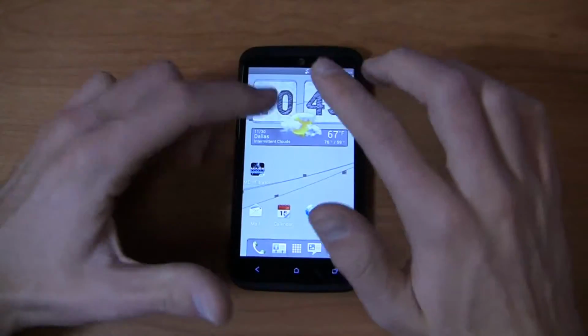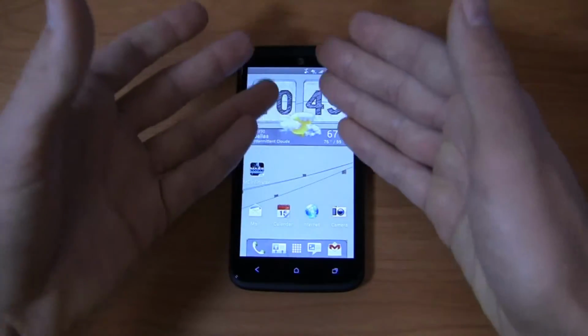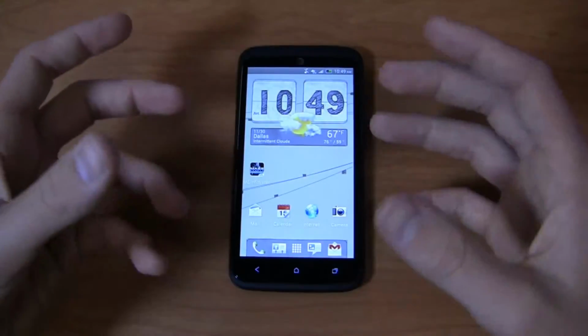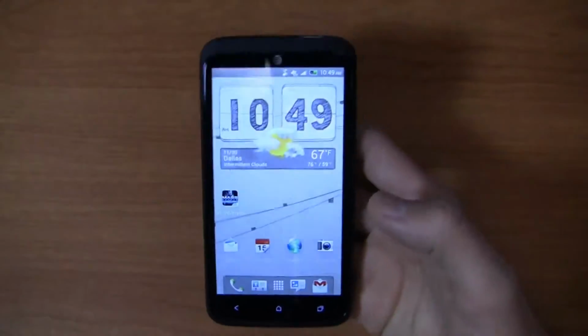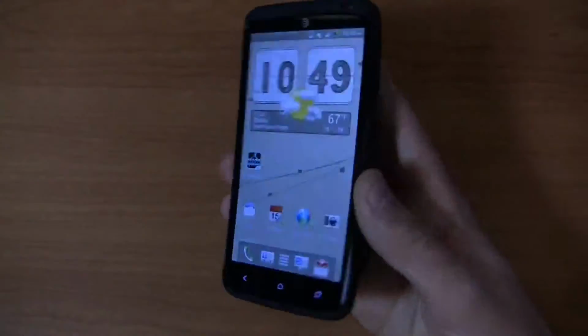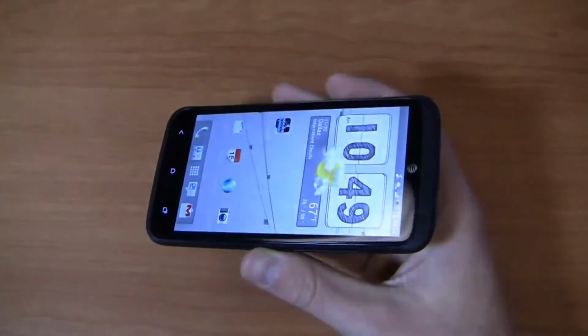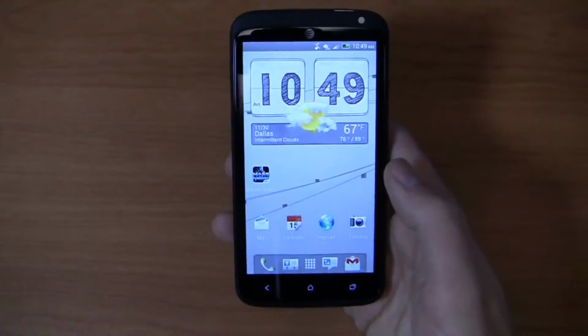Also, something else I want to cover, this only has 1 GB of RAM. That's something that may be of concern to a lot of people, considering the fact that HTC Sense 4 Plus, even though it's been pared back from the older versions, still does eat up a little bit of memory. So that's something to keep in mind. It does not have 2 GB like the Note 2 or the Galaxy S3. So yeah, while it may have that quad-core processor, that is an area where you're sacrificing on the One X Plus. I haven't found much of a speed slowdown in this device.